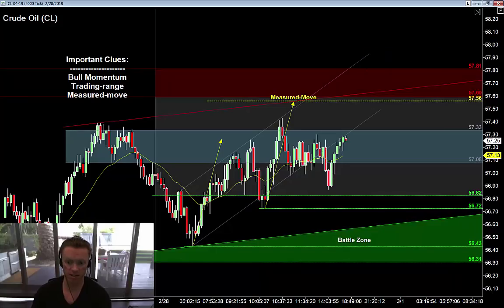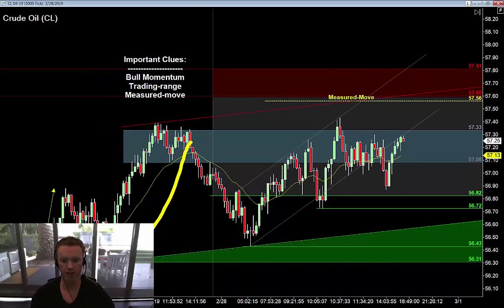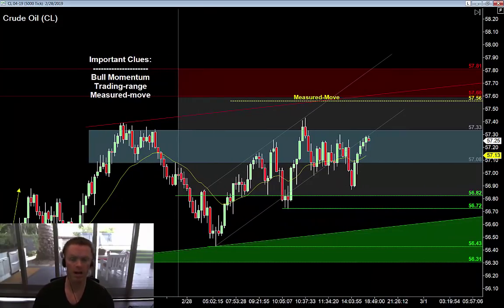First of all, let's get some of this stuff off here. You know where the measured moves are. You know where all the levels are. All right, three big clues on the oil. One is the bullish momentum. It is quite obvious here right now that we've got some bullishness. We're definitely seeing higher highs. We're definitely seeing higher lows. It's bullish, but it's not that bullish.